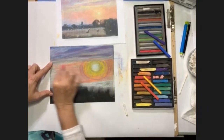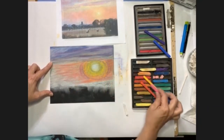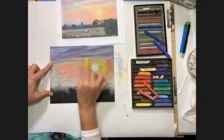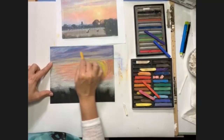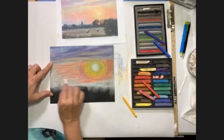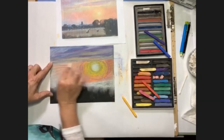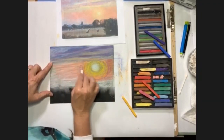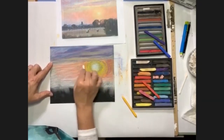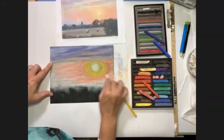You can intersperse some of this pink out here. Throw in a little bit more yellow coming up here again. And use my white to get some blending coming in here. Soften it up a little bit. And just straight color.